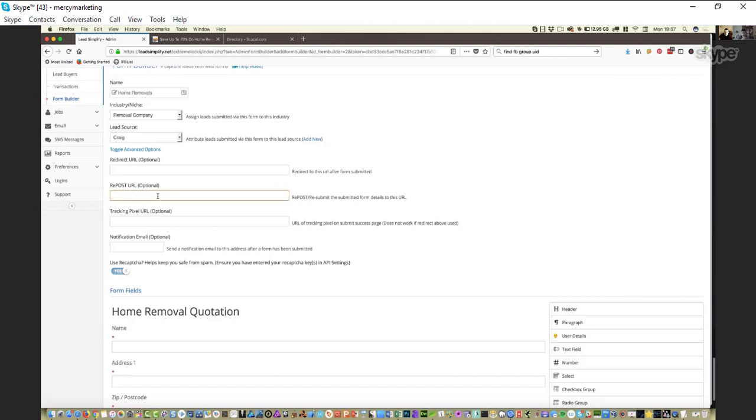You can repost for your cost per action leads. So say you've got somebody who's paying you $5 to fill in a form. You can fill your form in, name it the same form, and add their URL in here. This will save all the information to your system and automatically post it to their system. Then there's a tracking pixel and notification email, which is good if you put your form on someone else's website.